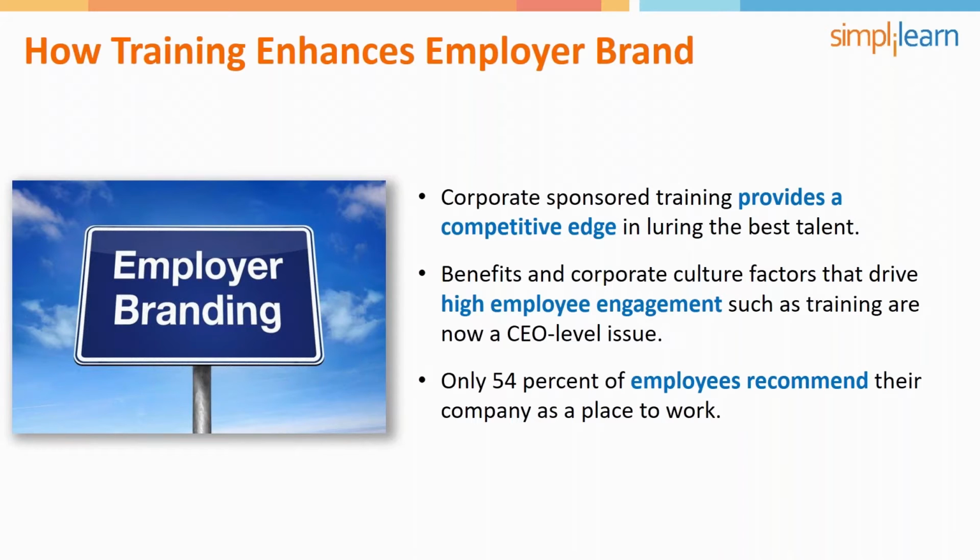within your organization. The other thing that's really interesting, and this came from another Bersin report, is that only about 50% of employees today would recommend to their friends and colleagues that their company is a destination workplace. So anything that we can do by investing in training and helping our employees acquire skills that will help them achieve their career goals is going to have a direct result on your employer brand and employee engagement.